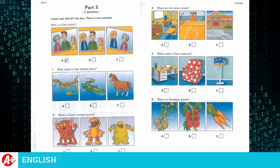Five. What is in Grandpa's garden? What has Grandpa got in his garden? Let's look. Well, he hasn't got tomatoes. I don't like those, but he's got potatoes. Great! We can have them with some carrots for dinner.